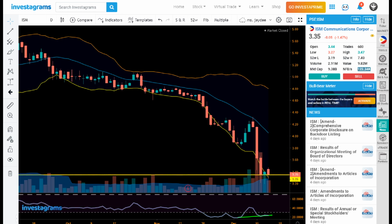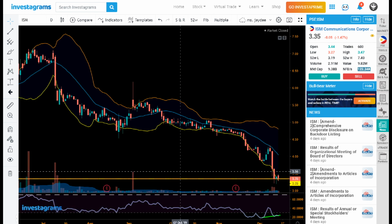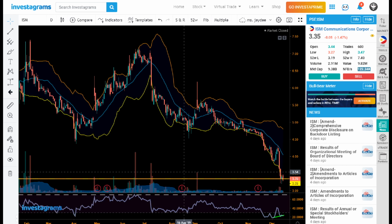Foreign buying is already happening for ISM, and guys, this is for the long term. For those people who have entered in ISM because you see the potential of it being the third telco, of course, it is the third telco. You will really see the significant improvements in the price when they're fully operational.